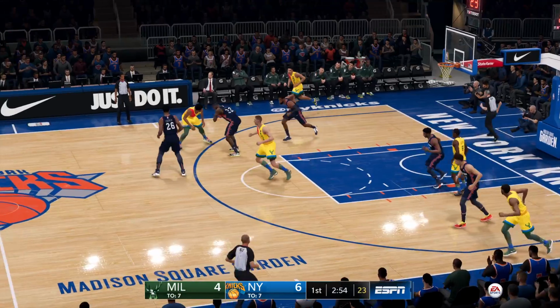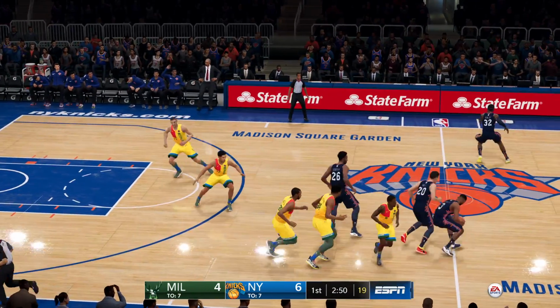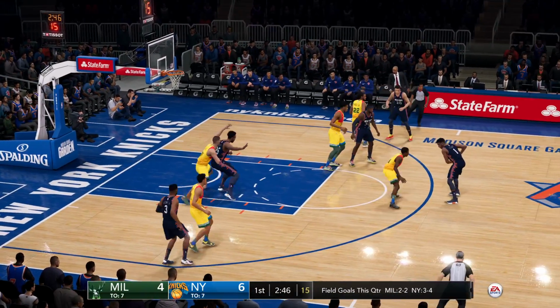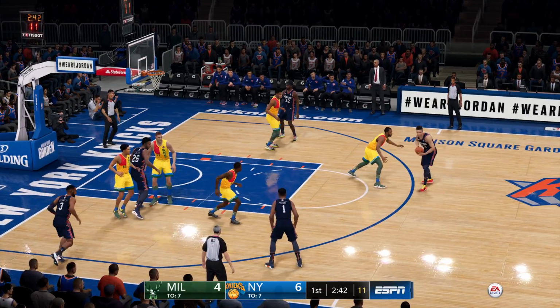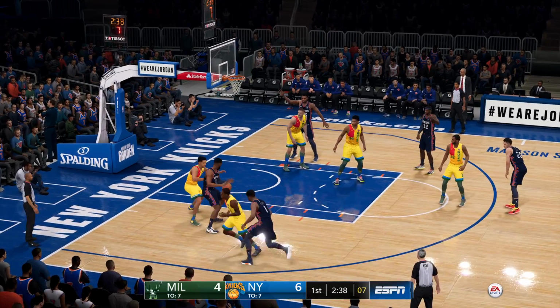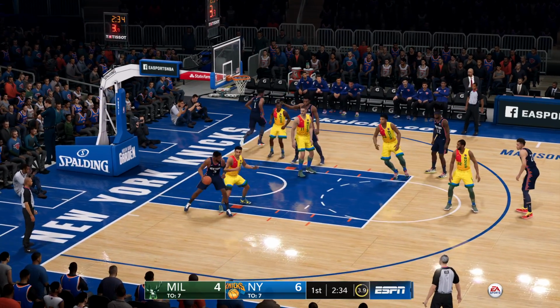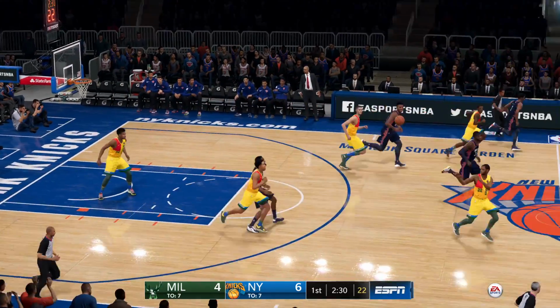Here comes the screen. Knocked loose. Hardaway to Kevin Knox. Mudiay to Hardaway. Rebound taken down by the Bucks.